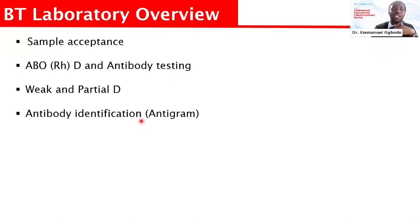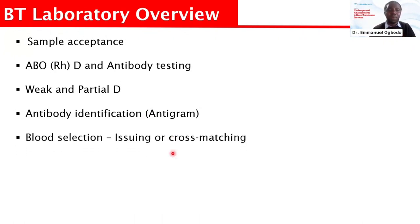The reason I'm saying this is because when we talk about antibody identification, we are looking at other things, not just your ABO blood grouping. And this is where issuing blood comes in. I've mentioned we issue blood either electronically or by cross match. So once we notice that this person has developed an antibody, we then do what we call a serological cross match.